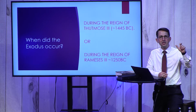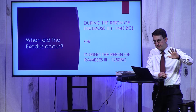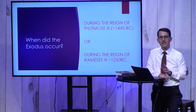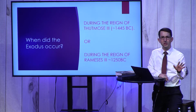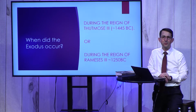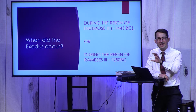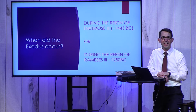There's a couple of extra biblical references to people groups that sound like the Hebrews that have some scholars who argue that the Exodus occurred during the reign of Thutmose III, which was around 1445 BC. You have a lot of other ones, and this is probably the more traditional understanding, is that it happened during the reign of Ramses III around 1250 BC. And so you get that picture there, and if that interests you, you can shoot me an email, and I can send you some different resources about how to explore that study.